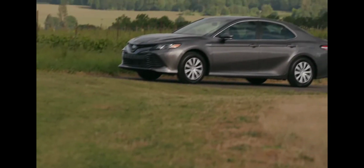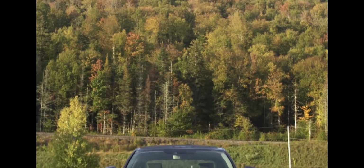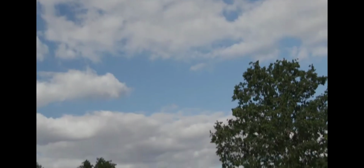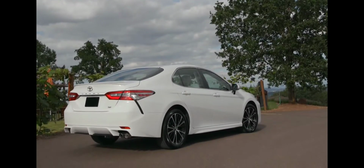Both the Camry and Accord have been class-leading midsize sedans for decades now. They're both great at being what they are. But should you pick one over the other? Here's how they stack up.